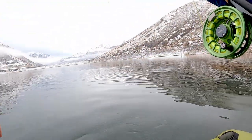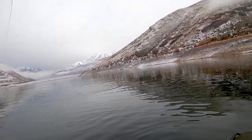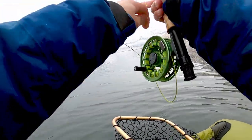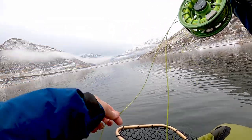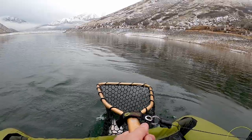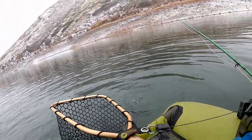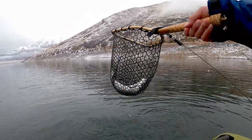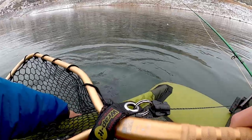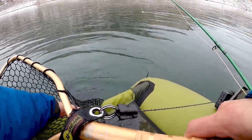Oh, he hit the bottom one too, the bugger. What's this called? Popped out. Cool. Get this one up. Get our hands wet for this one. There's football. Okay, regret.